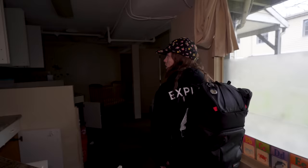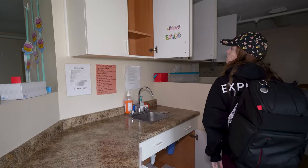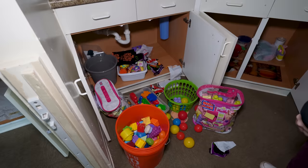This says Happy Easter. Maybe it went abandoned sometime in the spring, that means maybe. So I feel like we'd see more Christmas stuff if it was the end of the year and stuff like that. A lot more toys, toys, toys. This place is freaking filled with toys.